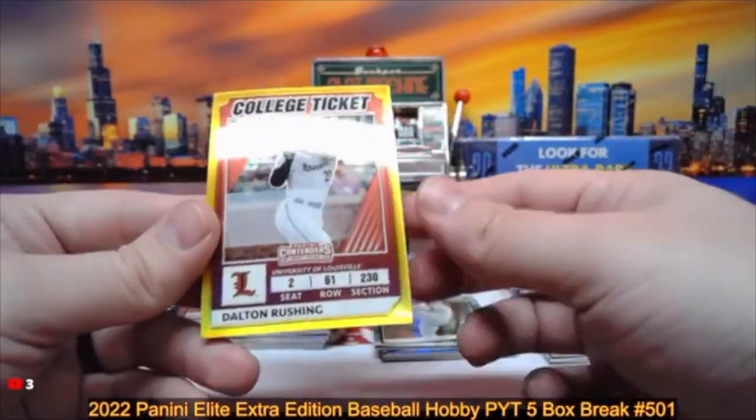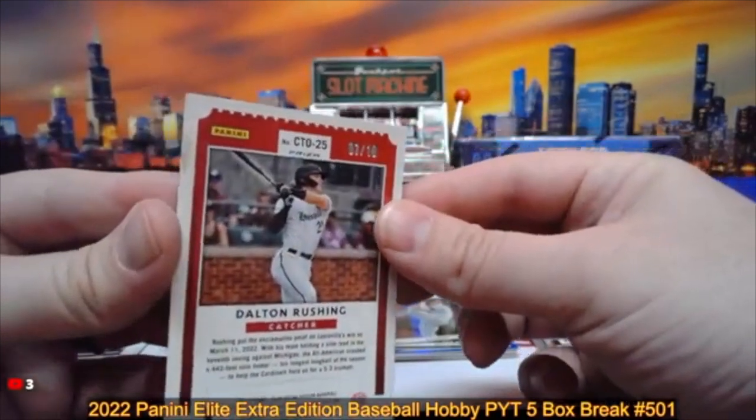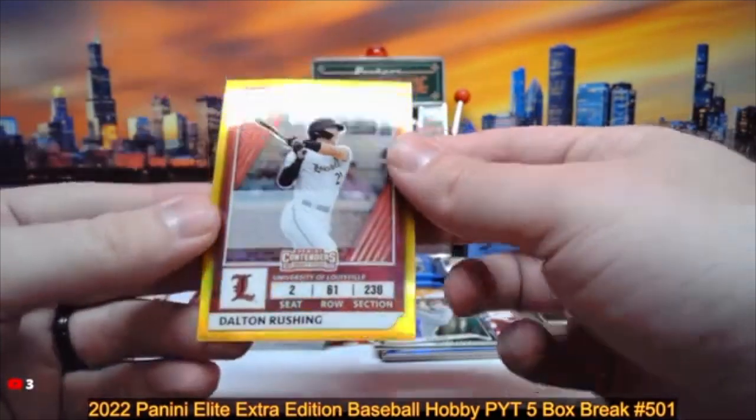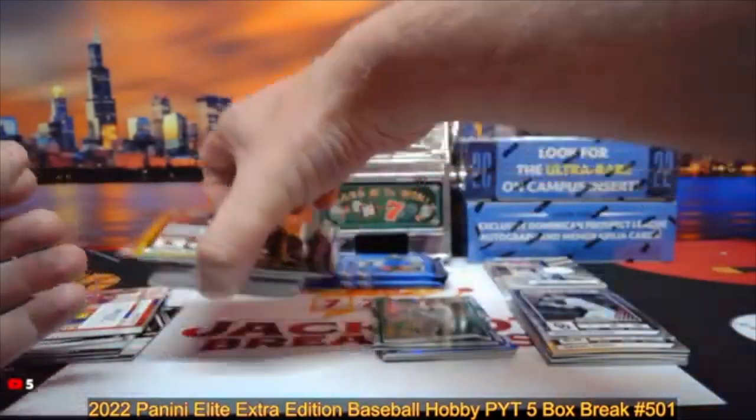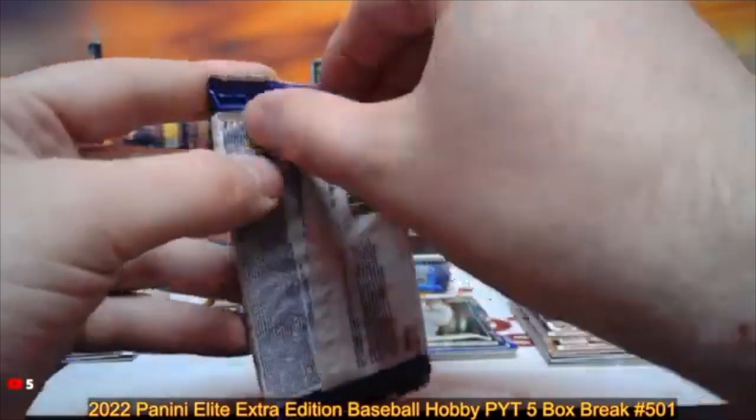We have a gold college ticket of Dalton Rushing. That's going to be out of 10. 7 out of 10. Nice hit there on the Dalton Rushing. Can't think off the top of my head which team he's on that goes to.